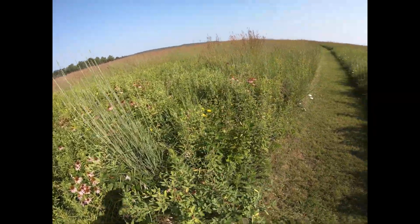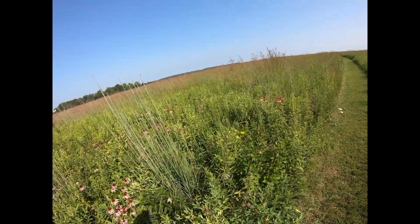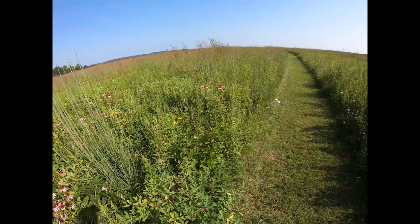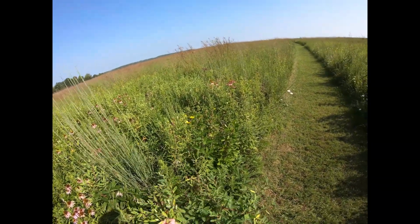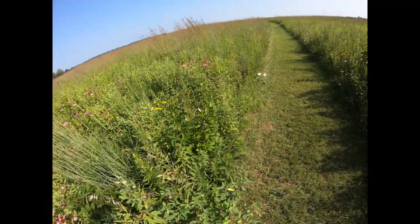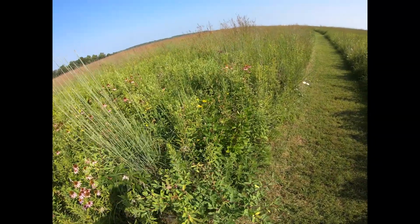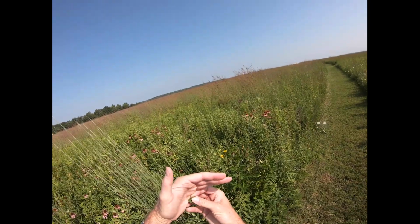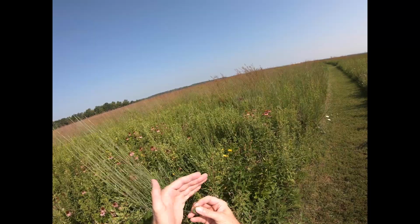Here's a plant that's a relative of milkweeds. A lot of people know milkweeds as the host plant for monarch butterflies, but this is a relative. This is called dogbane or Indian hemp. These are the seed pods that are developing on it. And this plant will host monarch butterflies as well. Again, milkweeds and their close relatives are distinguished by the milky sap that they produce when you break a leaf open or break a stem.